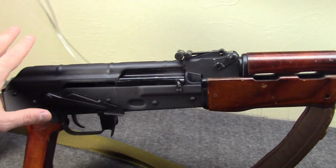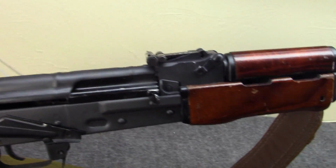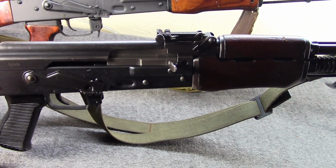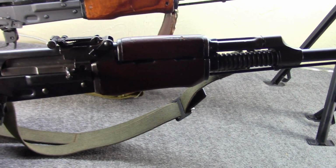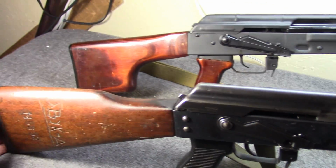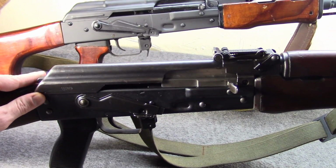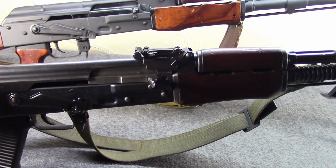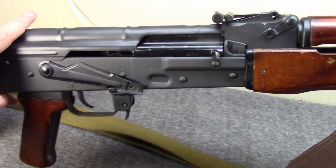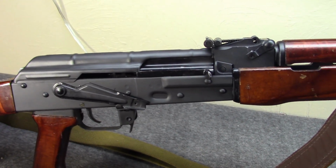Both have 1.5mm stamped receivers, but they are a different pattern. The RPK's is an RPK receiver, whereas the Yugo, this is actually just an M70B1 receiver. In fact, the whole gun from this point back is the same as an M70B1: pistol grip, standard Yugo buttstock with rubber recoil pad. There's only one difference. There's no spring-loaded pin in the back for disassembly because this does not have a grenade launcher. Whereas the RPK has its own receiver, clubfoot stock, a whole different way of attaching a stock.